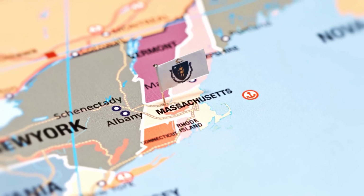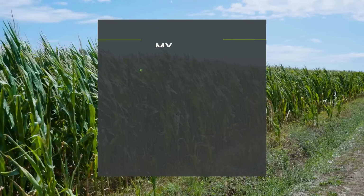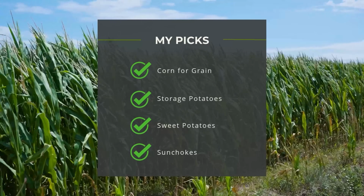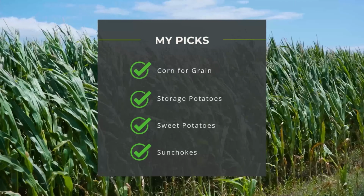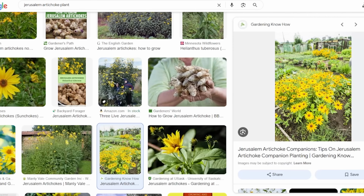Here in coastal Massachusetts, my top staples are going to be potatoes like red, Yukon Gold, and russets, sweet potatoes, corn varieties, mostly the popping or cornmeal types. Then there's sunchokes, also known as Jerusalem artichokes. And as you'll see, these would function more so as a backup crop.